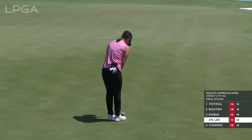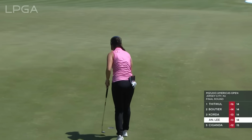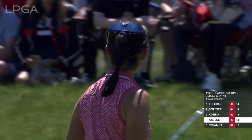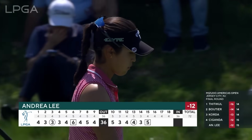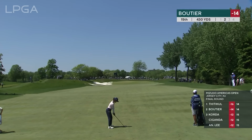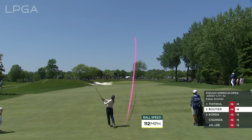Putted so well yesterday. 11 or 12 one putts on her card. Just sensational with the flat stick. Hopefully it won't affect her ball too much.